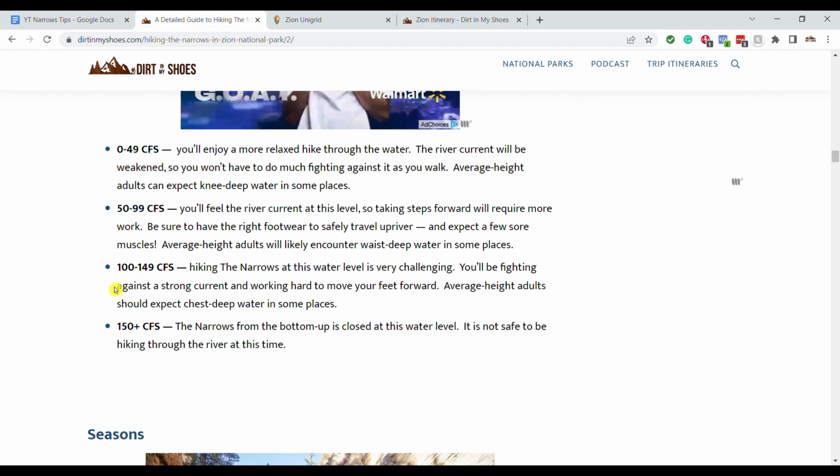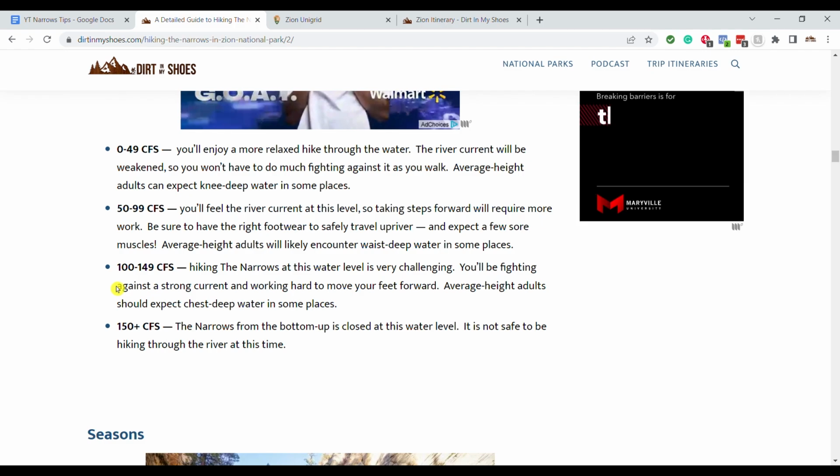If it's 100 to 149, this hike is actually really challenging. You are fighting against a very strong current. It's slippery under there, and so it's harder to keep your balance, especially as the current is trying to push you. The water levels are a lot higher, and it can get up to chest deep water in some areas. So if you are hiking when it's 100 to 149, do expect a quite challenging hike.